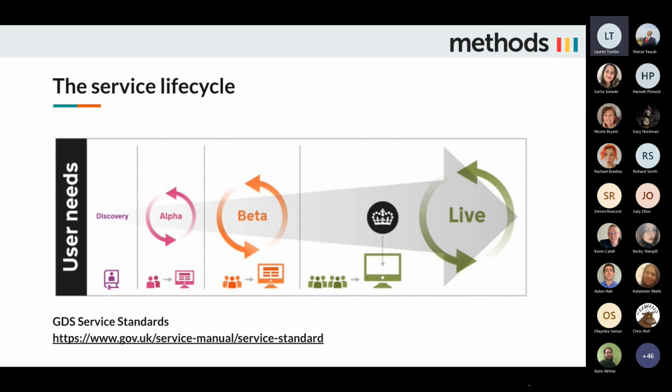And then we've got live, which is basically once we're happy that the service is meeting user needs. Again, we still don't stop iterating the service because we're still going to get feedback from users. We're still going to be learning, but we go more into a continuous improvement or business as usual phase, which is I guess more of a common term than live.